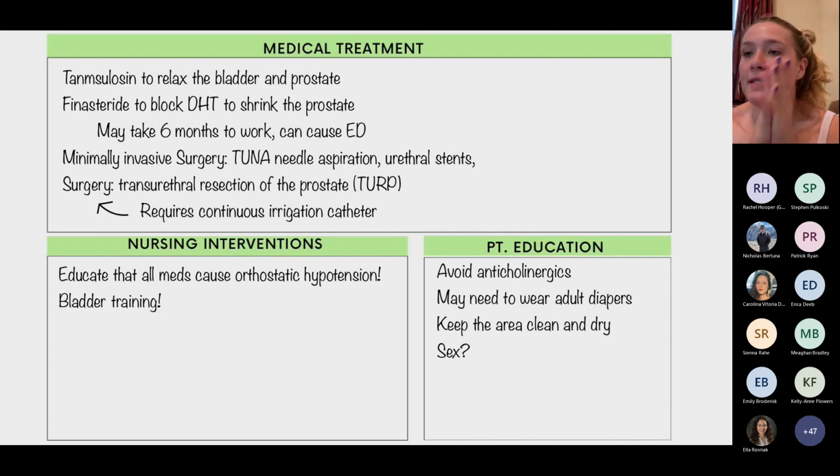So what urology will place is what is called a continuous irrigation catheter. This is going to help us maintain patency within the urethra, essentially. So it's like a two-way catheter. It's going to flush in water to irrigate and clear out the area, and then allow us to drain the bladder, okay? Because the last thing we want is any sort of scarring or clots to form, because then we still have a bladder obstruction, okay?